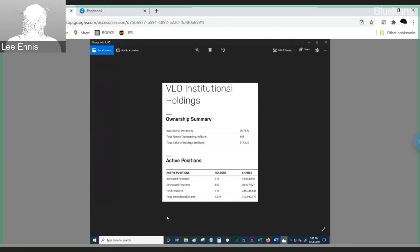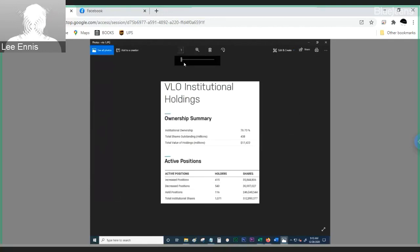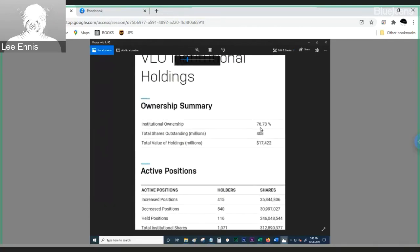Okay, so what we're looking at is how much of Valero is owned by these institutions. Let me blow this up a little bit. And so we see that 76% of Valero is owned by these big institutions. Now, listen, I can't speak to the timing of this. I don't know if this is last month or last year, but just as a surface level analysis, 415 of these institutional investors increased their positions in Valero over the course of whatever. I'm going to say less than a year. We can be certain of that.